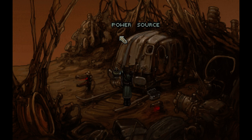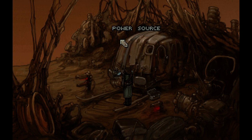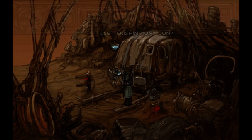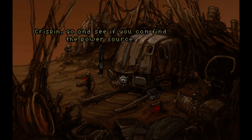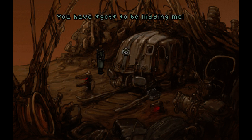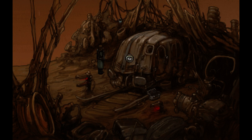Oh, man. All right, guys. Well, now we have to. Oh, Crispin, can you go? Hey, boss. Let's try using that mobile sensor. Yeah. Oh, I need to use them, right? Crispin. Go get it, Crispin. Crispin, go and see if you can find the power source. Uh-oh. You have got to be kidding me. What is it? A battery. A besotting battery. Okay, no, that's good. We need a battery, I think. Right?